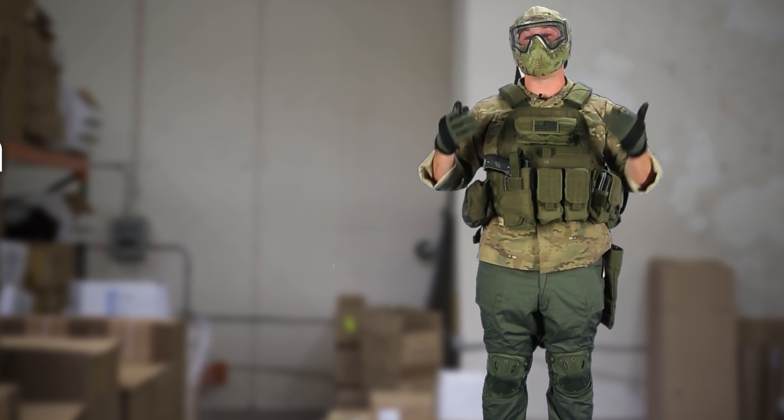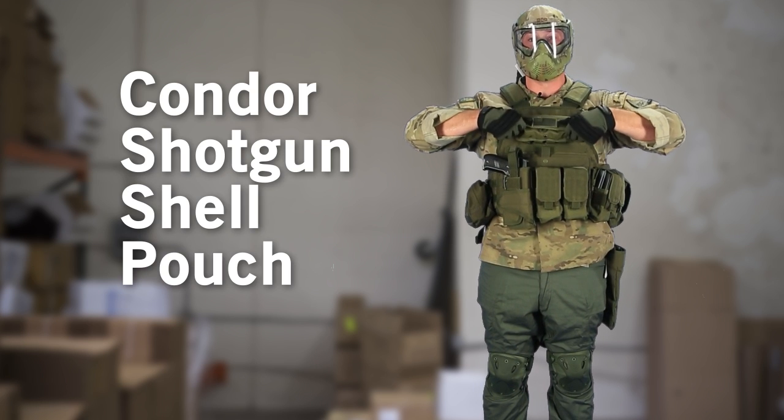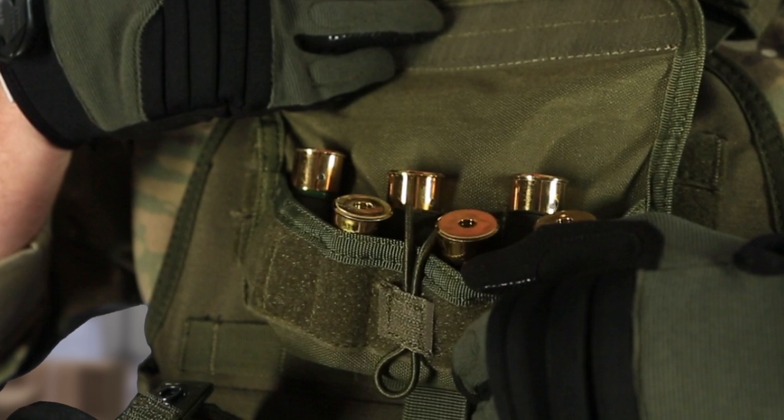That said, I also got a Condor shotgun shell carrier. I always need these when I'm going for a shotgun loadout. That way I can carry extra shells on my person, and it's going to keep me on the field of battle in case I'm using my shotgun.